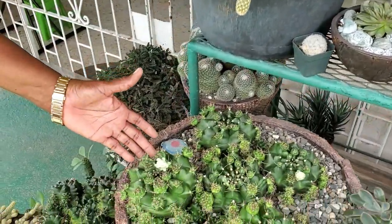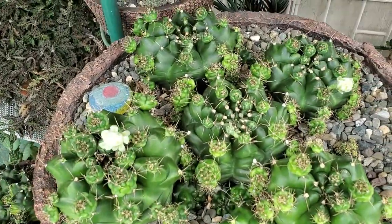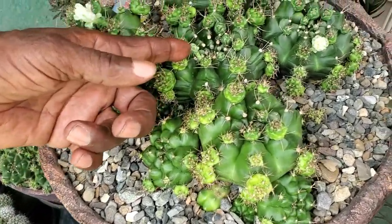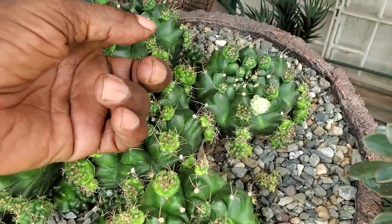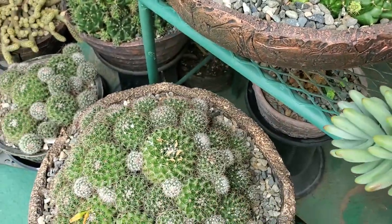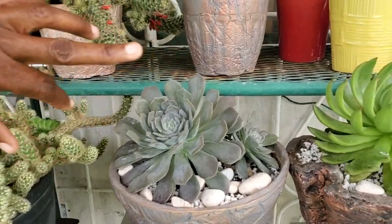And this is a Gymnocalycium damsii. Yes. This also blooms quite often. As you see there now, they are. Yes. It's ready to bloom anytime now. This is another Echeveria. Yes. And that one too.